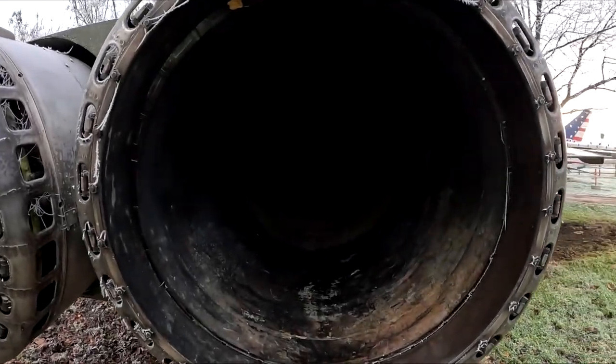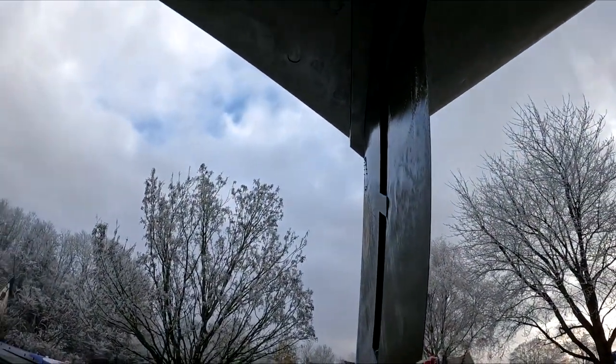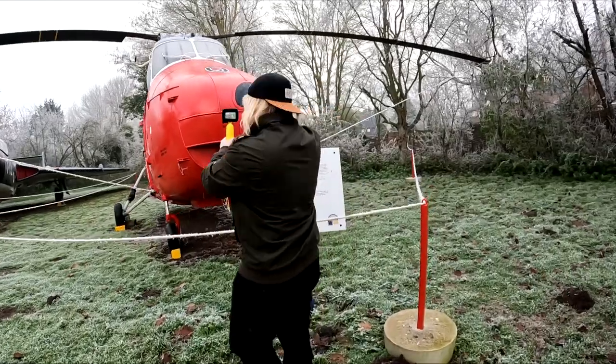Look at these missiles as well, then. I know, right? There's no push. Try not to push this helicopter. Don't push? What do you mean? No push. Oh, but we can't push the chopper.